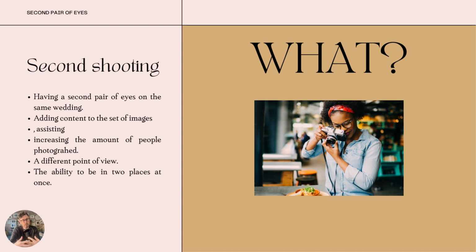Having a second shooter would help me to concentrate on the main wedding party, so the bride and the groom, typically, and their immediate family, the bridesmaids and the ushers, as well as increasing the amount of people photographed. It helps me to concentrate on the key people of the day, and the second shooter would then concentrate on the more peripheral people, if you like. And there's the ability to be in two places at once.